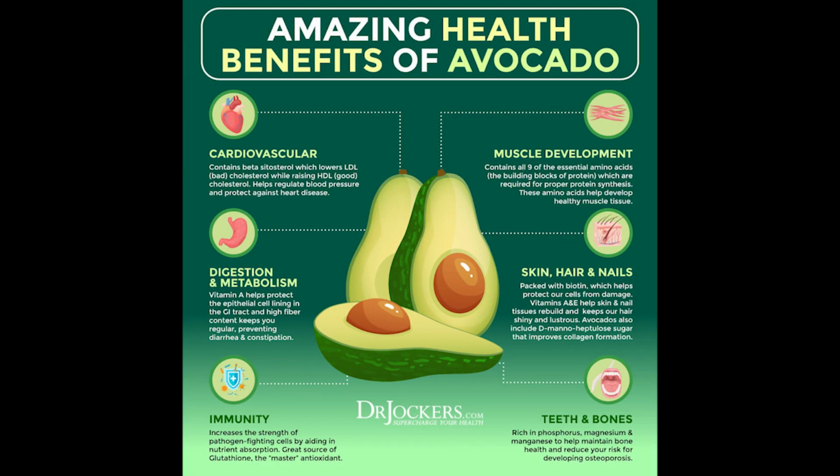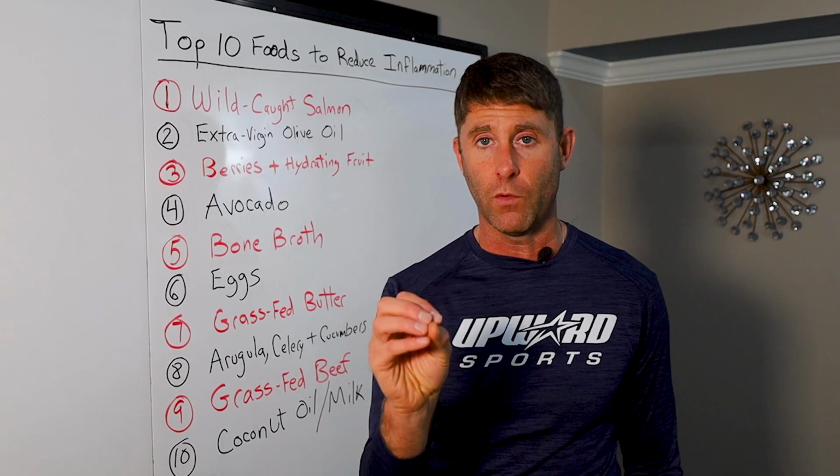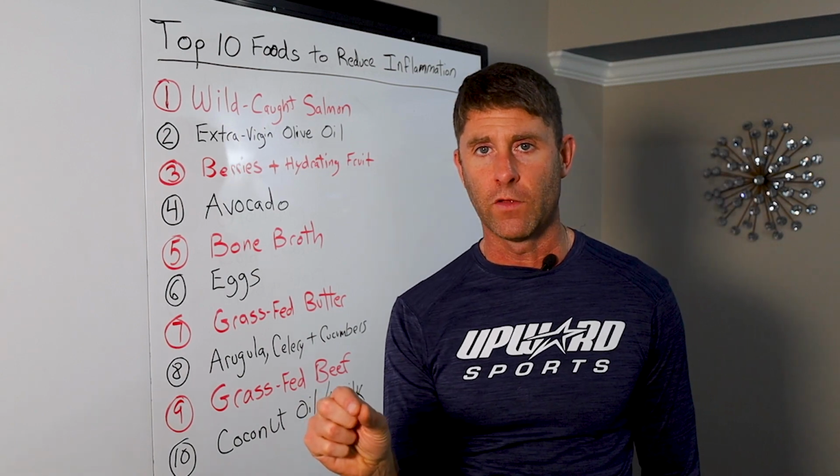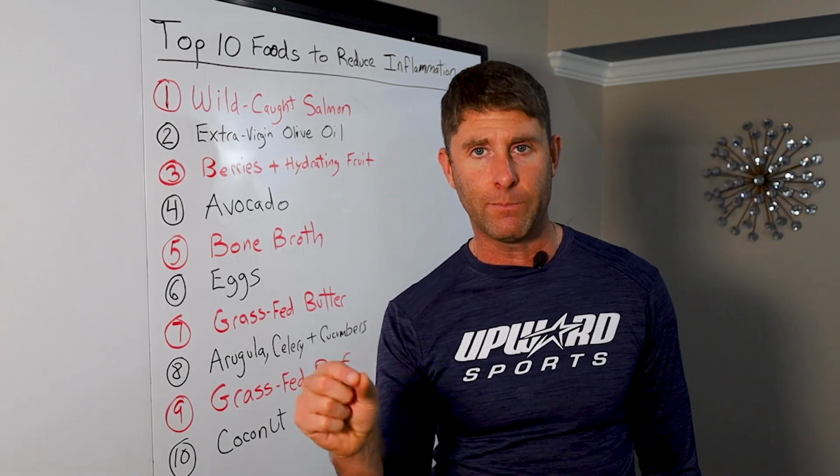Vitamin A, we talked about vitamin A and vitamin E, really critical for the barrier, the intestinal barrier, as well as the epithelial cells, the endothelial cells in our cardiovascular system that protect our capillaries, protect our arteries, our blood vessels from any sort of oxidative damage and inflammation. So we have that in there. There's also a unique type of sugar that's in avocados, and it's called D-mannoheptulose.